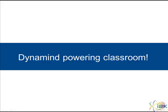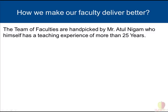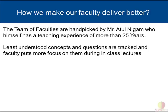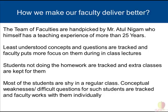So to summarize, Dynamind not only personalizes the education delivery but powers the classroom teaching also. A teacher is able to deliver better. In I2K, the team is picked by Mr. Atul Nigam, who has more than 25 years of experience in this space. All these concepts which are not understood are tracked, feedback is given to the faculty, and they improve their delivery in the class.